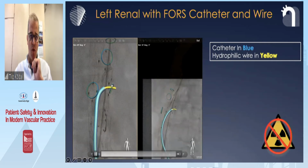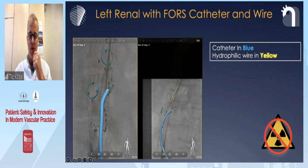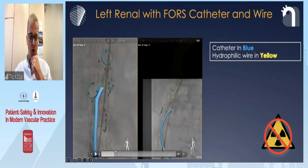Here you see how this looks in a real case. You see a 4-fenestrated device, and in blue the catheter, and in yellow the wire. And you see, for instance, you can see that the white tip at the end of the wire gives you a very good illustration of the 3-dimensional position of it.